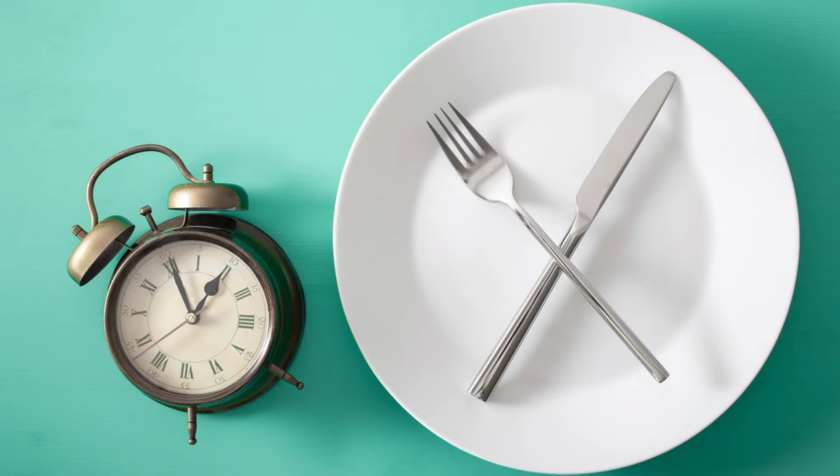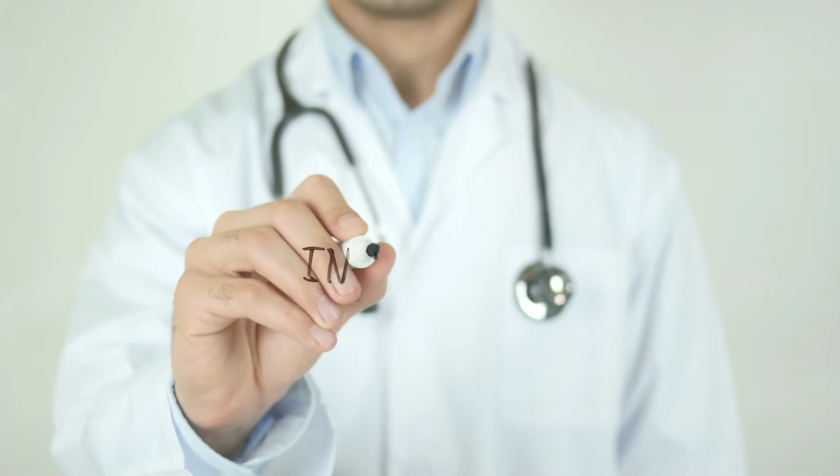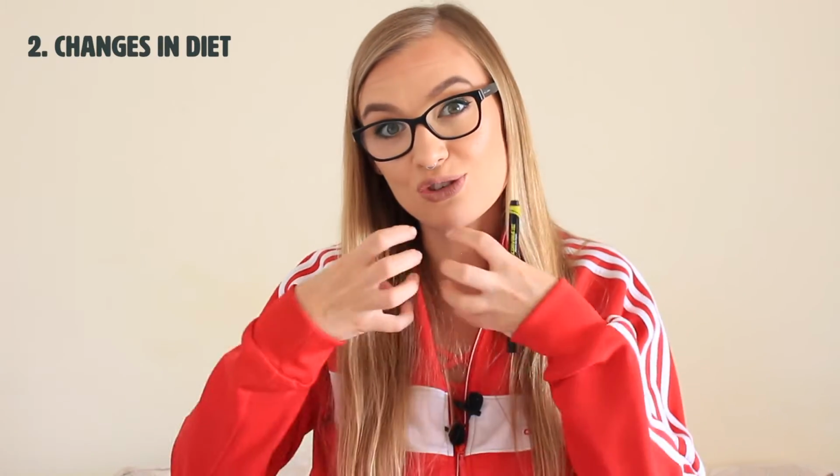Now, next step, I would recommend trying intermittent fasting. Intermittent fasting has been very trendy for a few years now, and there is a reason for it. When you stop eating for longer periods of time, insulin is not being excreted into your body. So your body is learning again how to survive and how to function without those high insulin levels. And then after a while, it learns how to start taking from the fat when you don't have food coming in.